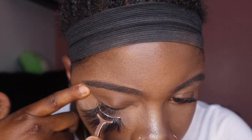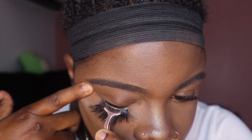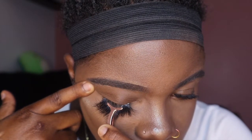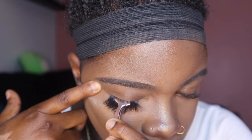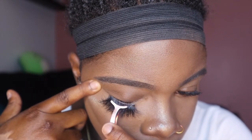What I do is I pull my eye, I close it, and I push my eyelashes down and push this right above it. Above it, not underneath it, my fault. I just hold it there for a few minutes. If that ever happens to you, clean off your tweezers.